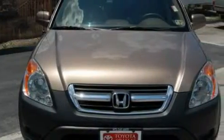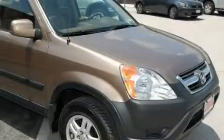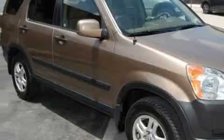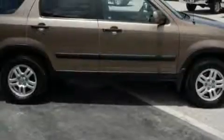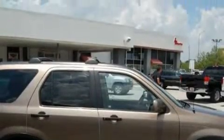It has a 2.4-liter four-cylinder engine, an automatic transmission, and all-wheel drive. Its top features include a power sunroof, fold-down rear seats, a CD player, an anti-lock braking system, driver's side impact airbag, and this vehicle has fewer than 53,000 miles on the odometer.